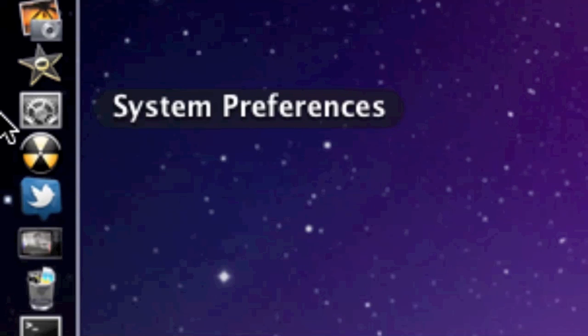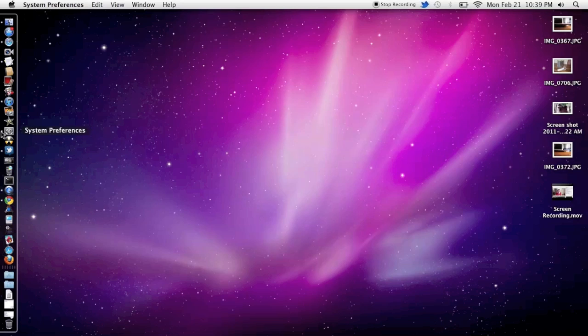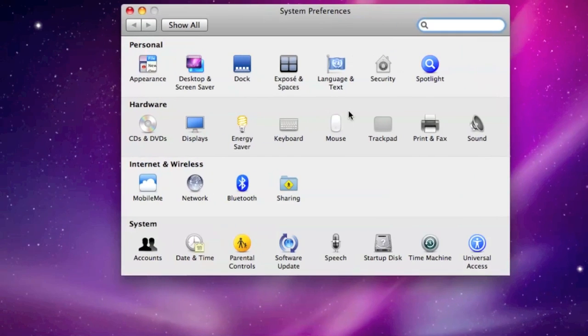System Preferences, basically the equivalent of Control Panel for Windows. This is where you can put in all your preferences for your system. So yeah, that's the basic overview of System Preferences.